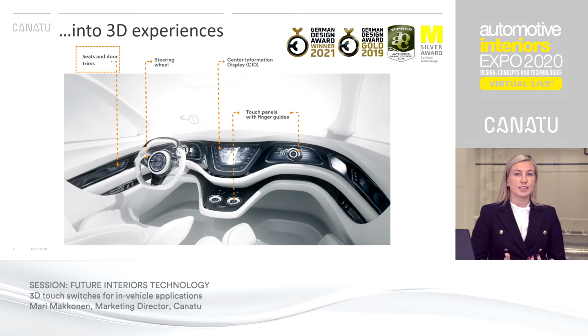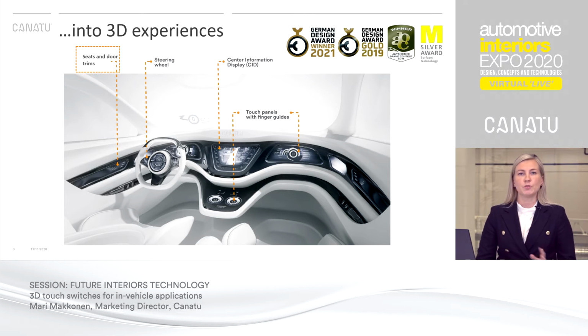Think, for instance, of the center information display. You can have a beautiful three-dimensionally shaped center information display. It doesn't need to be flat anymore. And you can have three-dimensionally shaped finger guides there to help control the functions even without looking, because you have muscle memory to do that. These 3D forms enable intuitive, eyes-free interaction with your car functions. You can also have 3D touch on a steering wheel and manage all key functions purely by thumbs without letting go of the steering wheel, minimizing distractions.